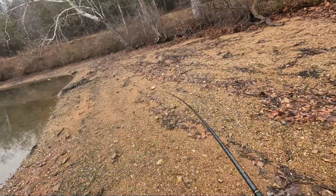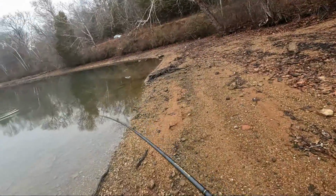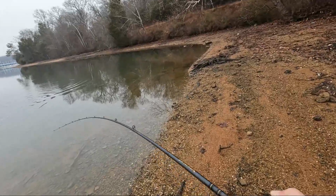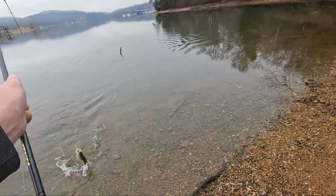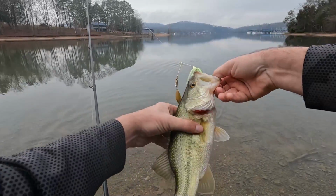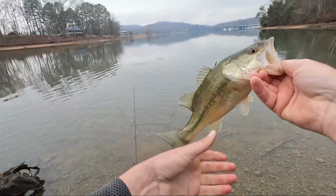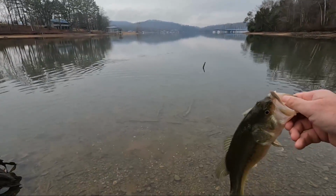Yep, that one hit it. I saw him coming at it, you know, the wake right for it. I don't want to catch all these, but man, if I can catch this tomorrow, I'll be happy. Probably a 15, at least a 15. I'm gonna need bigger than that, but yeah, he's probably about a 15.